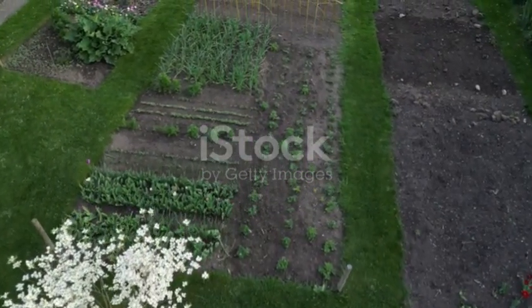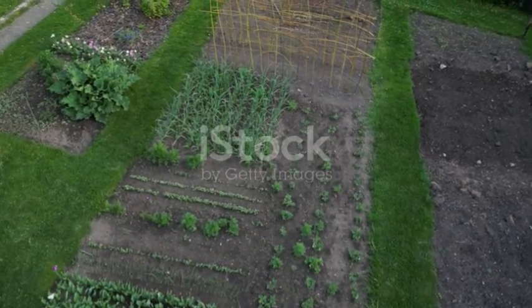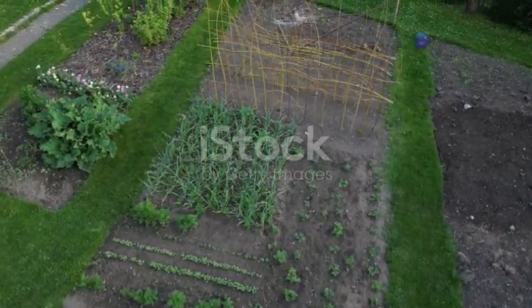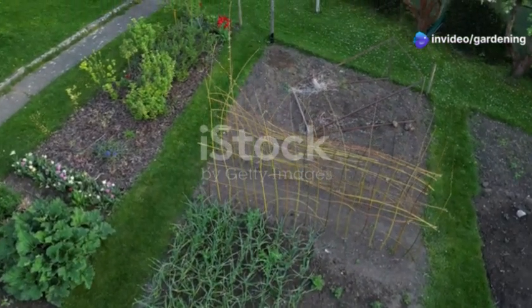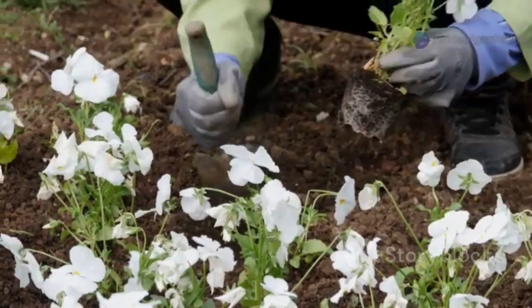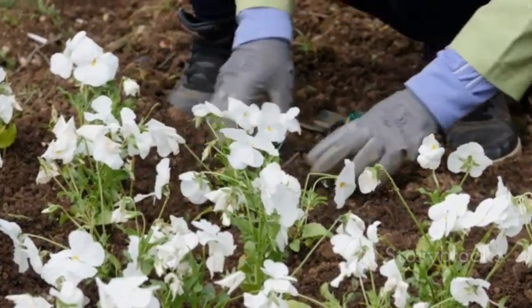So there you have it, 10 amazing plants that beautify your garden and make it a haven of tranquility. These plants not only add vibrant colors and textures, but also create a welcoming space for pollinators like bees and butterflies. They also help in keeping weeds at bay, making your gardening experience more enjoyable.